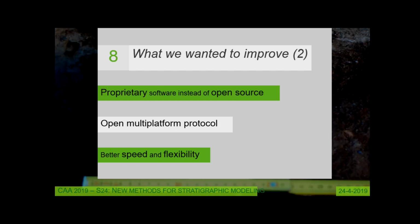So what we wanted to improve: Agisoft Photoscan is proprietary software, so we don't know exactly what it's doing during the elaboration. The results are accurate, of course, but we would like to have more flexibility in the process, for example batching the elaboration with common languages. We would also like to build an open multi-platform protocol, to use it on Linux, macOS, and Windows. And we would like to improve the speed and flexibility of the process, because we would like to have results also in other formats.